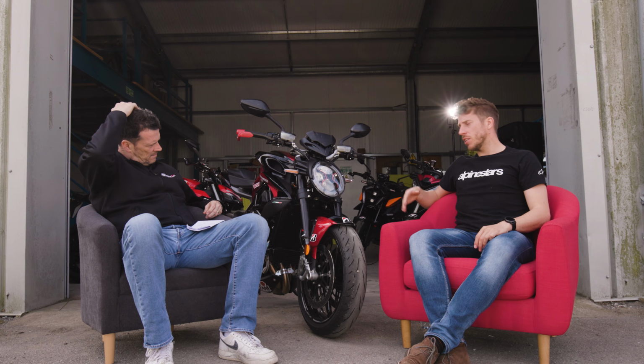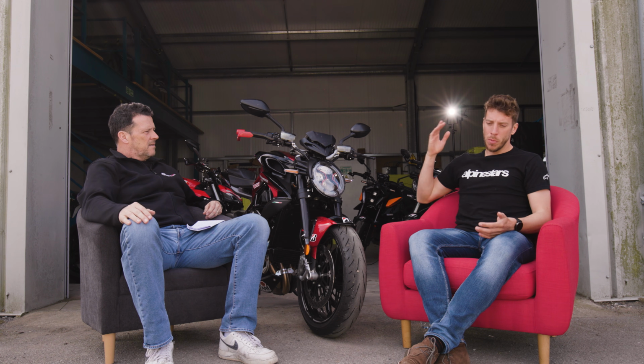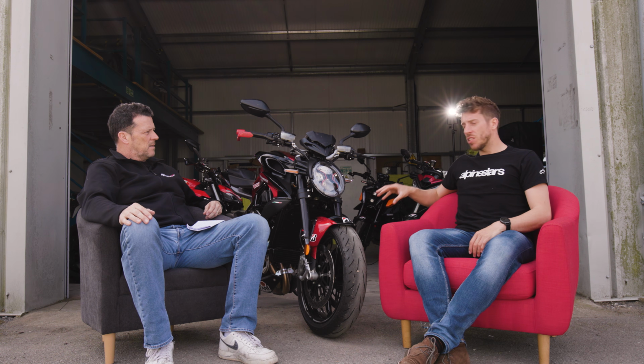And while I'm talking tech, I just want to give a nod to the shifter and the blipper on this thing because it's super, super sharp, both up and down the box. That clutch is so forgiving as well. You can fire down so many gears and it just absorbs whatever you put to the rear wheel. Great package. Very impressed by that. One of the best parts of the bike for me.